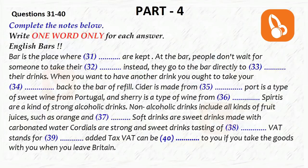They also serve cordials. What are cordials? Cordials are strong and sweet drinks tasting of fruit, such as lime cordial, black currant cordial. They are often added to other drinks or drunk with water. I don't like sweet drinks. Are there any other non-alcoholic drinks? Yes, mineral water, but it's not available in all pubs.